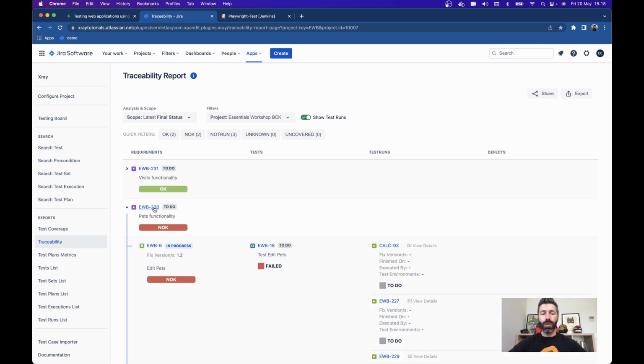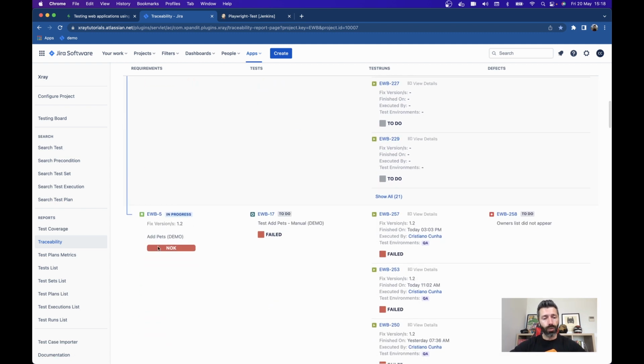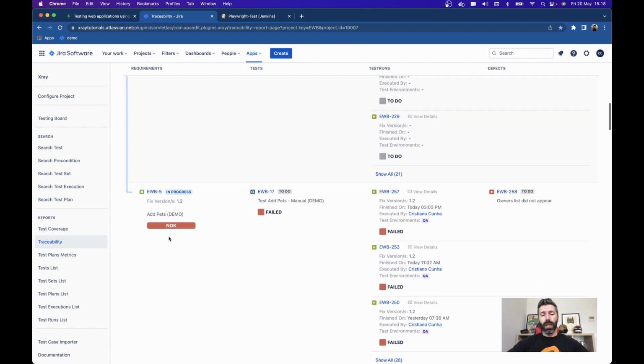And I can now drill down on this epic, understanding how many user stories I have available on these topics, how many tests I have linked to those user stories. And I can drill down here and see that the one that we are working on is actually not okay. So I have the overall results of the tests. And this user story is not okay, making the epic not okay, because I have a test that has a failed status, that has an execution that failed because a bug was opened associated with this execution.